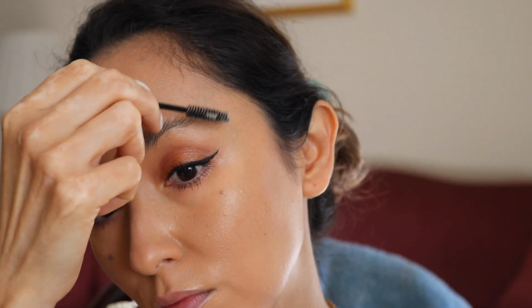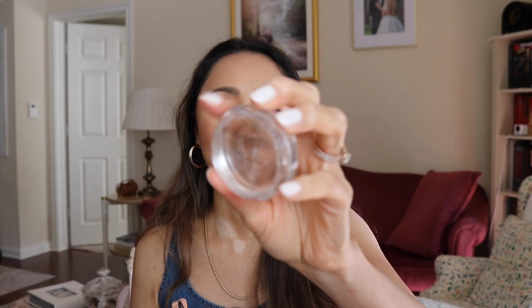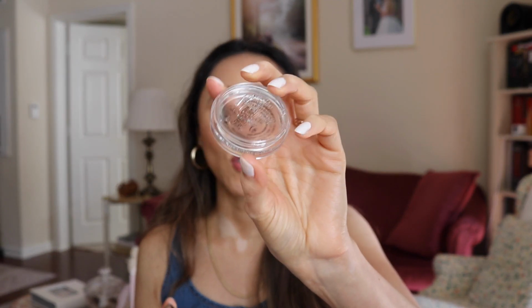It's going to be a clear brow gel, I guess. And you don't need to wet it, so it's just a gel that's ready to use, which I do like. I also have the Patrick Ta, but I do have to wet that one. I use rose water to spritz it and then apply it. So I like that this one removes that first step, and you just go straight in with the product.